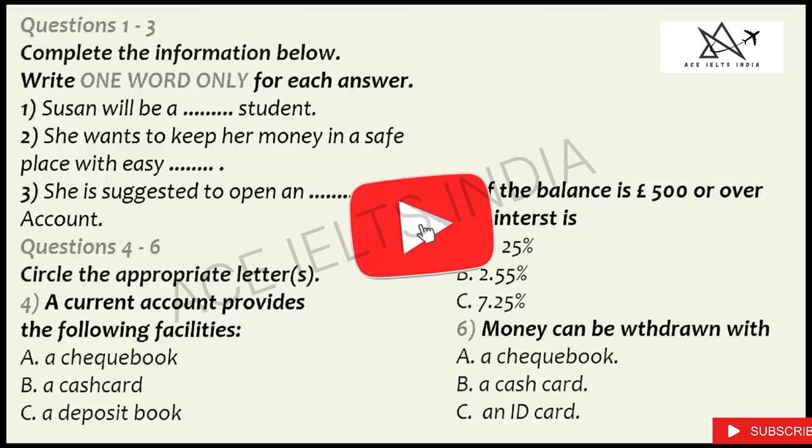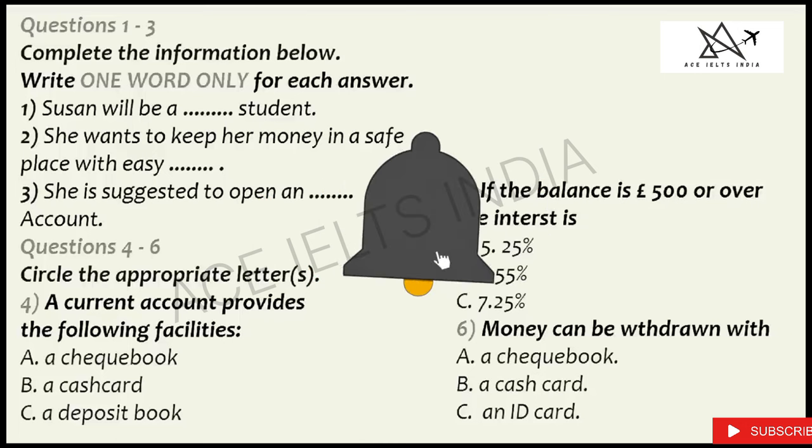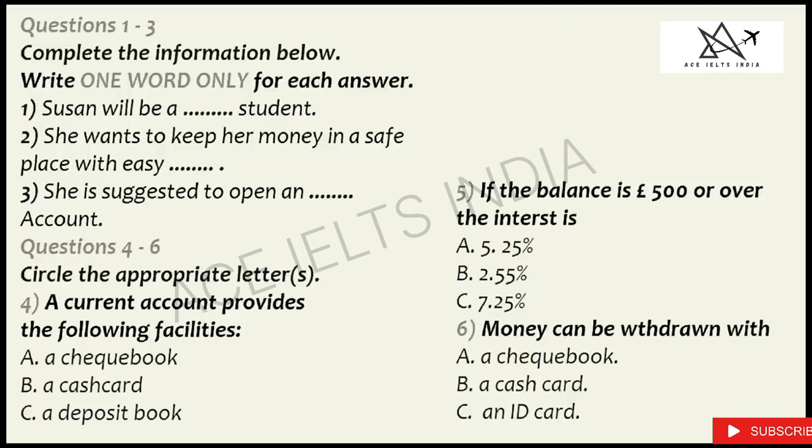Part 1. Susan came to Barclays Bank and talks to a bank clerk. First, you have some time to look at questions 1 to 6. Listen carefully and answer questions 1 to 6.